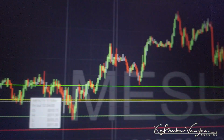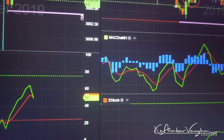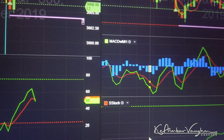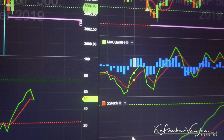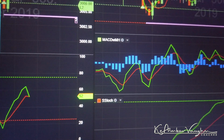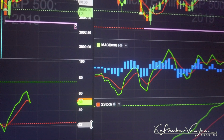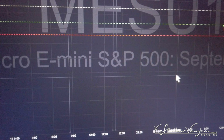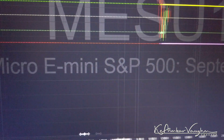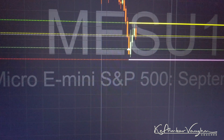I'm not sure what I'm up right now. Let's see. Only 20 bucks. So I've gone down about half right now. But until I get an opposite signal, I'm going to stay in. Which actually I might be getting the opposite signal in just a few seconds, which if I do, I will be closing out and waiting for the next signal. So I got like 30 seconds to figure that part out. Well, not necessarily an opposite signal, but for me to get into a buy again at a different price, it's about 10 seconds away, which if I do, I will be closing this trade out.